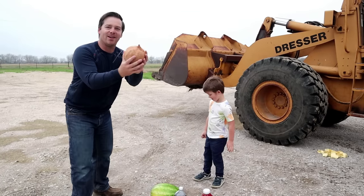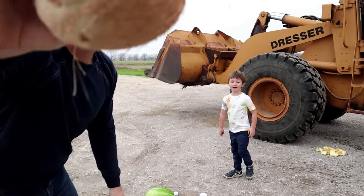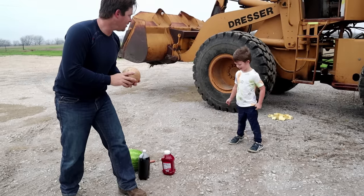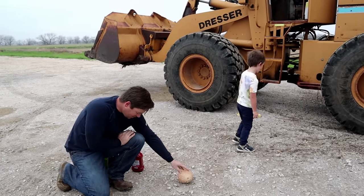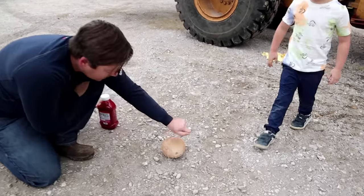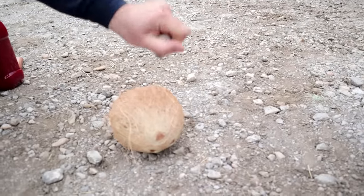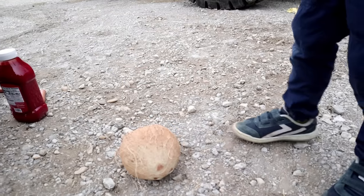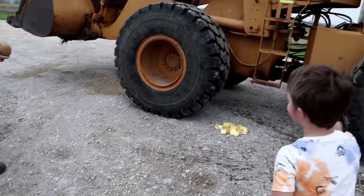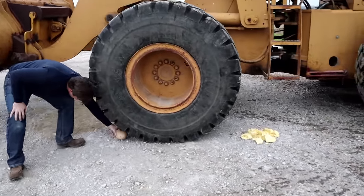Next up is the coconut. Can you hear the juices? Hey, I see that. Woo! Think you can break it? No way. What? With a rock? Yeah. Let's try. I don't know. You need a big rock to do that. That's pretty solid. I want to eat this. Let's just run it over. Come on. We'll put it right here.